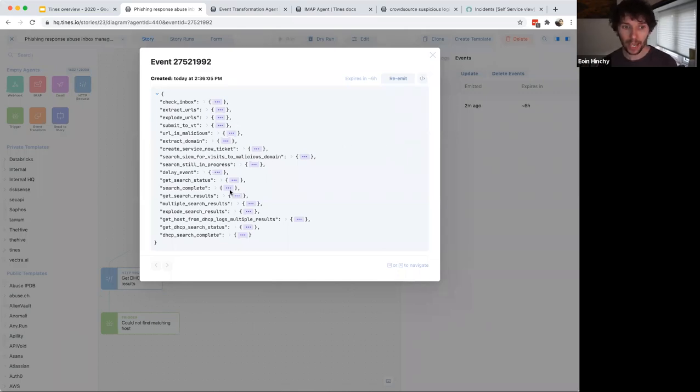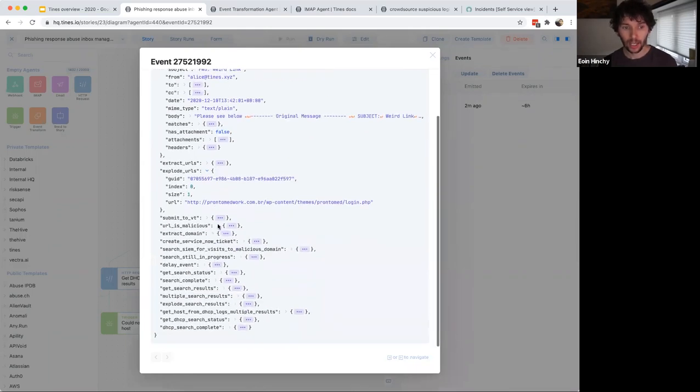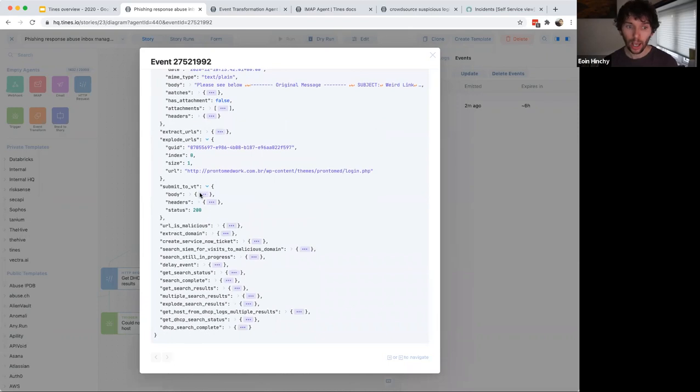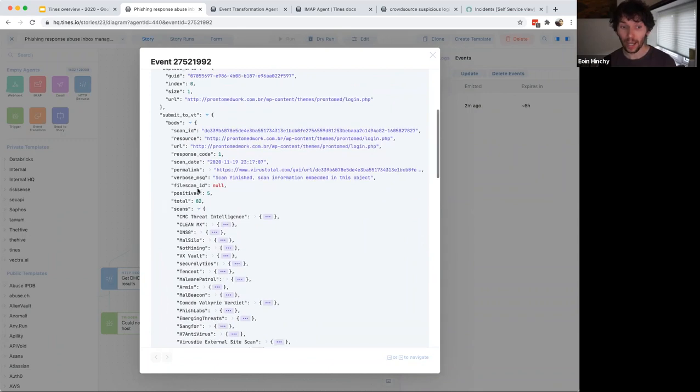And so the event that this agent has emitted contains the email, it contains all the extracted URLs, it contains the results from VirusTotal. The other interesting thing about Tines that makes us quite different to every other automation platform you may be familiar with is that we make no assumptions around what information is important to you. So the information that we include in an event is every single piece of information that was returned to us by the target tool. In this case, VirusTotal, we've included every single piece of information VirusTotal has given to us. So we have here all 82 scan engines results available in an event.